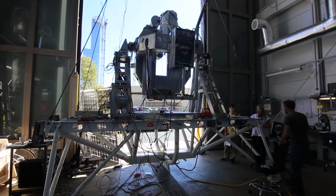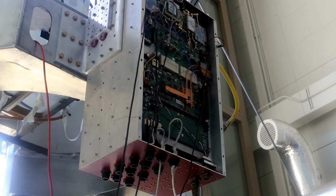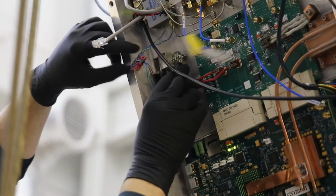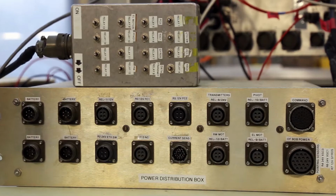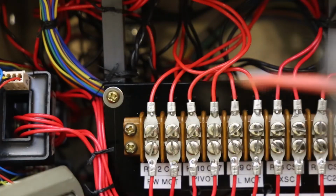I've been working in the high bay, which is this large structure attached to the building that houses the gondola for the project. The gondola is the part of the telescope that's being lifted via balloon into space. I've been working a lot with the electronics mounting for the gondola. Some of the systems I've been working with are the power distribution system, the navigation system, and the breakout system.